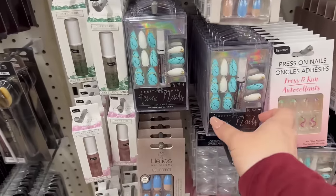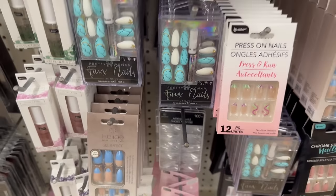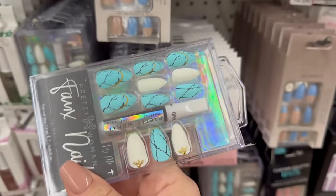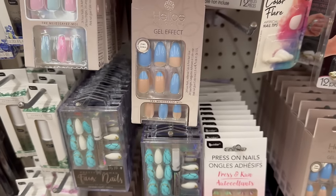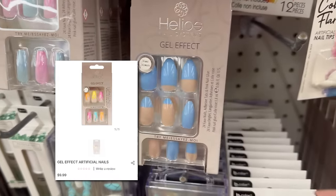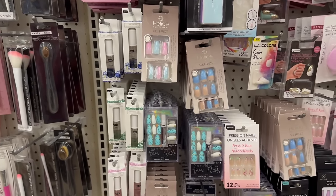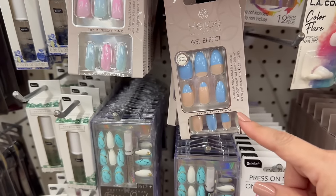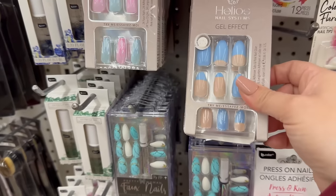Look, they've got the Pretty Woman nails. These are so cute. And is that like a little bee on there? It's like some kind of little jewel. These are really cute. And then they've got these ones in. Again, these are $9 on their website. So this whole area right here is fabulous. So you've got the Holo nails. You get 24 nails plus 24 adhesive tabs and the pink glue, okay?